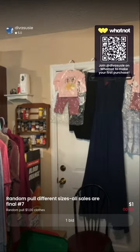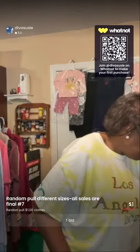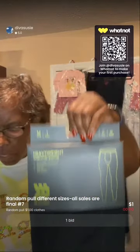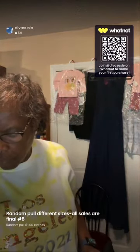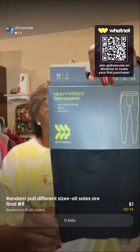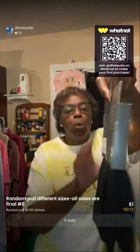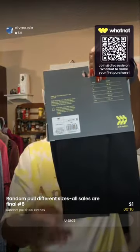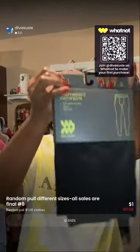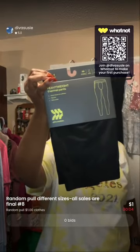I appreciate that. Here we have a pair of thermal pants, All in Motion. Size medium. They're black. 32, 34. Still in the package. Tag free. Side pockets. All in Motion thermal pants.